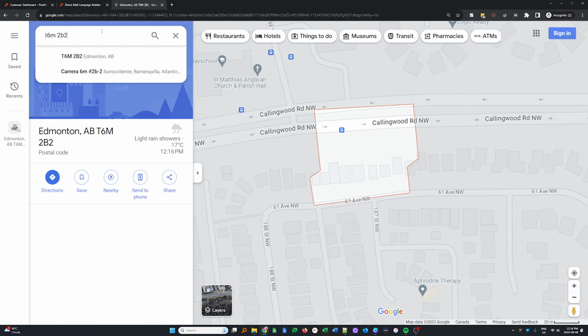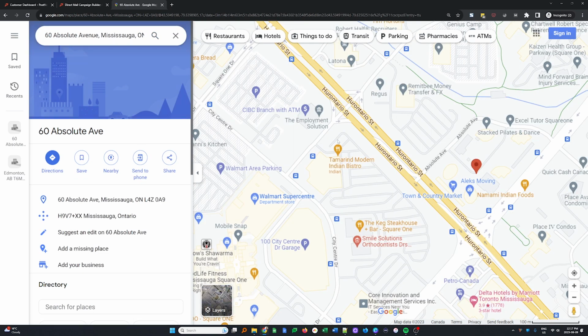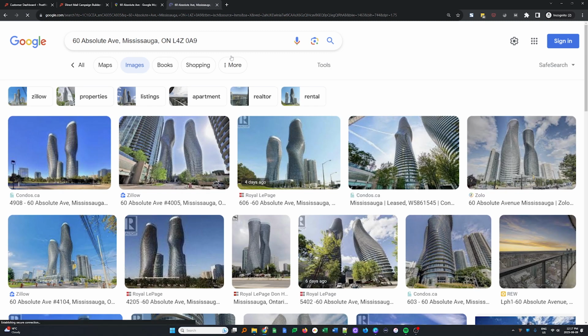There's a bit of an exception that I do want to cover, and that is that many apartment buildings and condo towers have a unique postal code for all residences in that tower. So if we jump over to Ontario here, for example, and look at 60 Absolute Avenue, and we'll use this example a little bit later here. We'll find some pictures here. These are known as the Marilyn Monroe Towers. And what's neat about them is that they have their own postal code. And so I can target these towers individually, which is insane that that's the case.